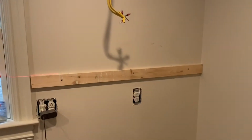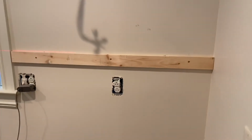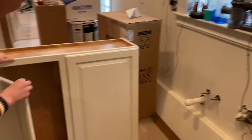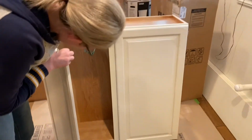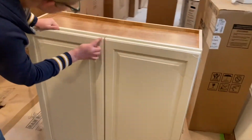And we got our ledger board up. Used our laser to mark the wall, and then we set our board there. That'll give us something to rest the cabinet on, rather than trying to hold it there and screw it to the wall, which would be crazy. Those things are heavy. So we're gonna pull the doors off the cabinets.